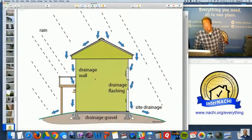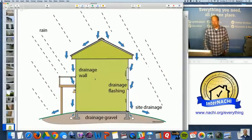That's really great. Keep this in mind when you're inspecting a home. This is a 2-story home. This is a little graphic that we have. This is how rainwater should be controlled, down and away.